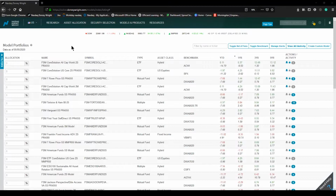FSM, the fund score method-based models, which are evaluated on a quarterly basis, but try to capture that seasonality by looking at seasonal quarters. So these models are evaluated at the beginning of the month: February, May, August, and November. We saw that this latest model evaluation occurred after market close on Monday, with the trades coming out yesterday morning. And we saw changes to many of the models, but not all of the models.